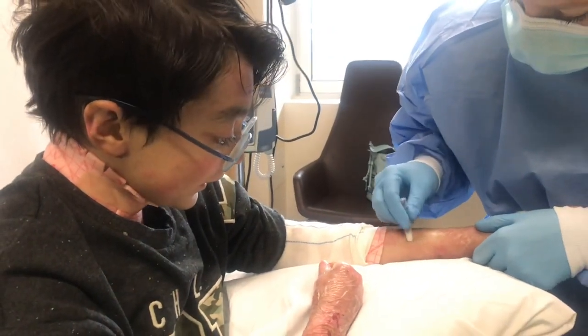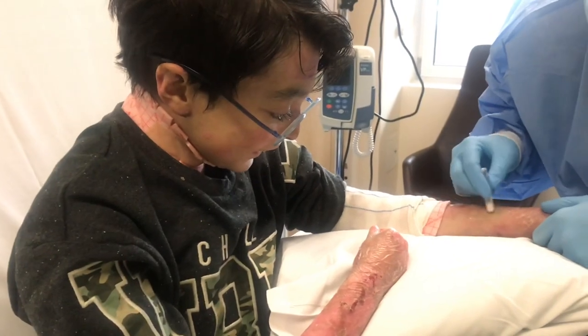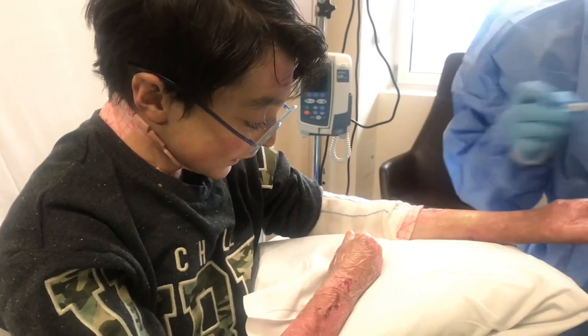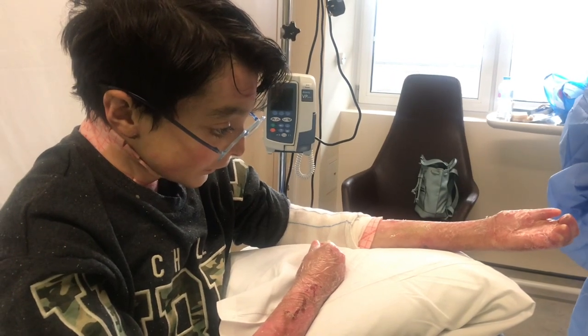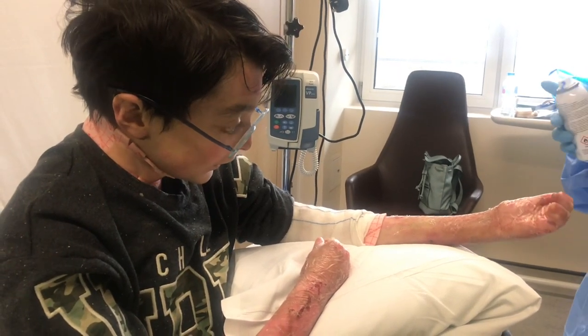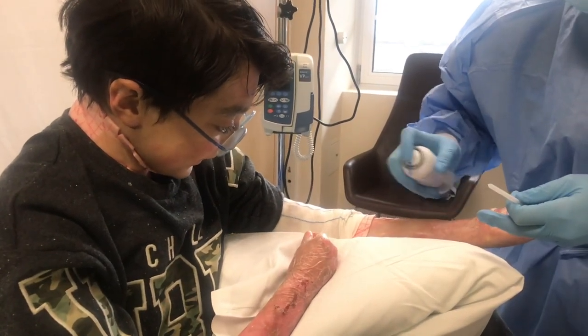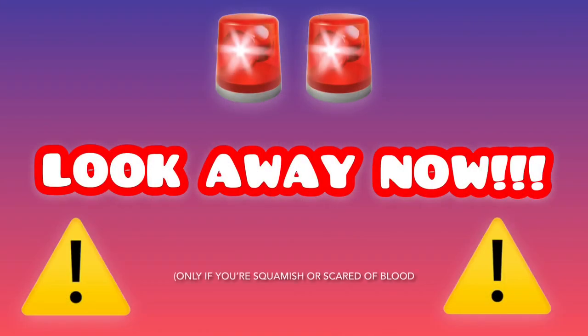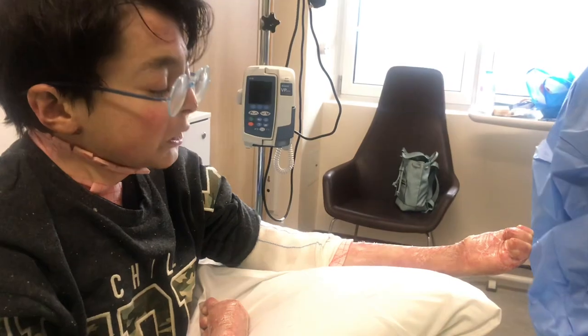So what you just saw in the last clip was she was just getting everything ready for my blood test. It's a blood test, basically what they're doing, you can see now on the screen. She's putting a cannula inside my arm, and then she'll take my blood test from that cannula. Look away now! There are specific steps to a cannula and a blood test, basically.